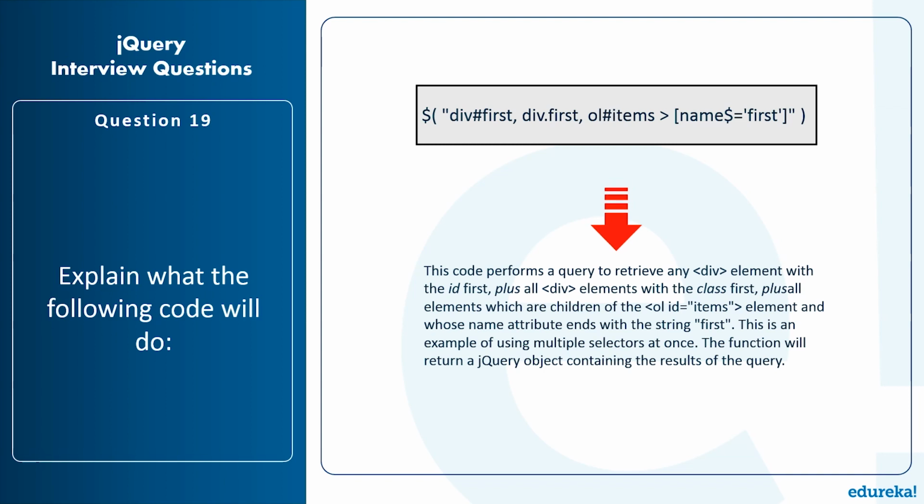So if you go back to the selectors and come back, you'll understand that here we have declared the tag name, the IDs, the class and everything. And you will get the attributes that end with the string first as well because we have defined the name$='first'. So any attribute that ends with the string first will also be considered here.